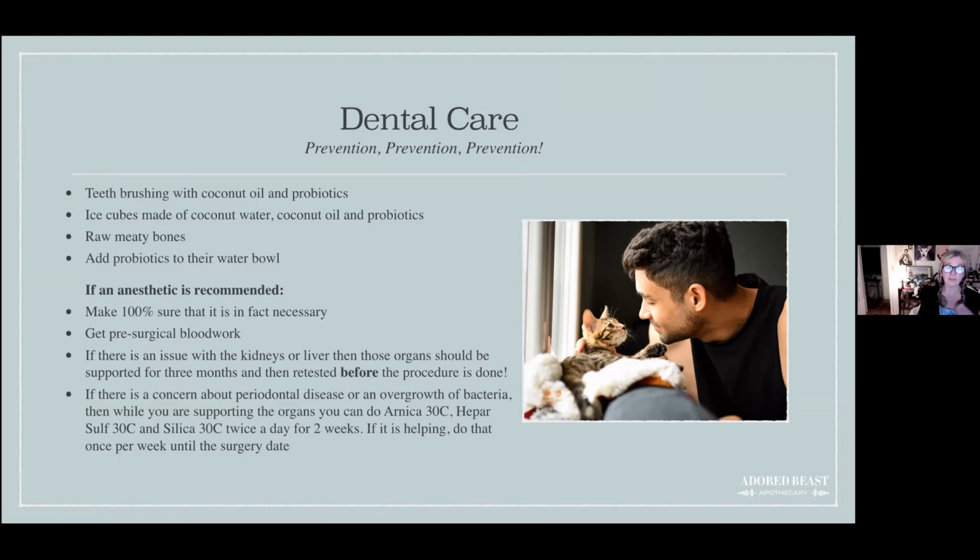If it comes back and there's an issue with kidneys or liver, then those organs 1,000,000% need to be supported for about 3 months and then retested before the procedure is done. The next thing, if there's a concern about periodontal disease or a really bad overgrowth of bacteria, while you're trying to support the liver or kidney. So let's say you have an older animal, they go in, they need a dental cleaning, they do a pre-surgical blood work, and yikes, their liver or their kidneys are not in very good shape. And you go, okay, so my gut's telling me that I want to support these organs prior to having a surgery done or an anesthetic done.